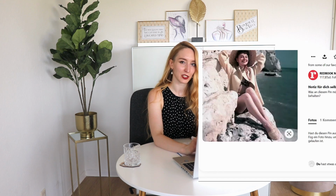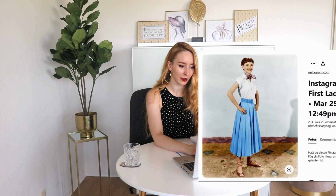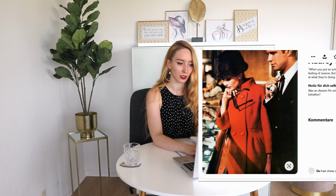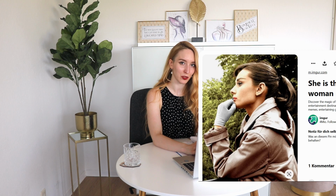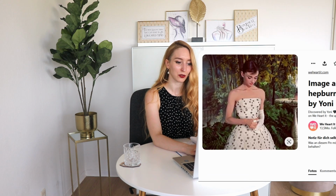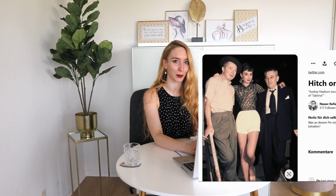Sometimes she also wears softer colors like baby blue, pink, and occasionally she goes for bolder colors, like you can see here, red, a green, something pink. But most of the time she sticks to these very soft or neutral colors. So if you want to get inspired by her, stick to this very neutral color palette.